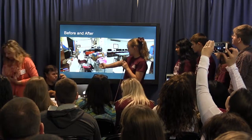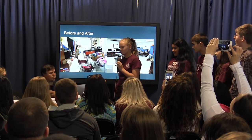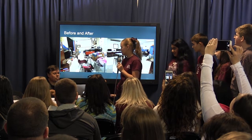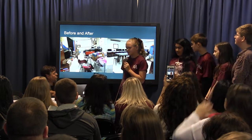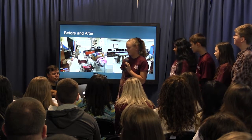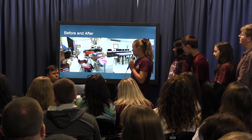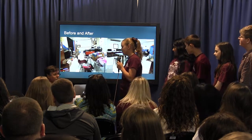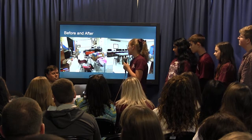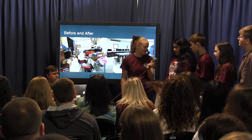Okay, so here you can see our old room that was very non-conducive to project-based learning, and there was no space to put just about anything. All we had was a few slanted student desks, and now we have a new room. We've been wanting to do this Makerspace grant for many years, and now that we finally got the chance, we got this new furniture, and Anaya is going to tell you about that.